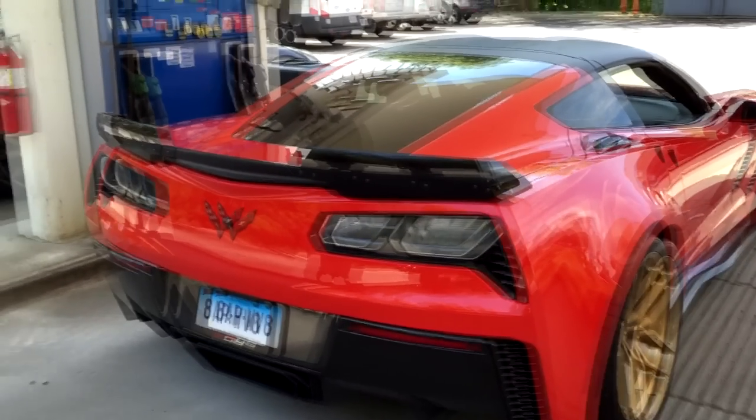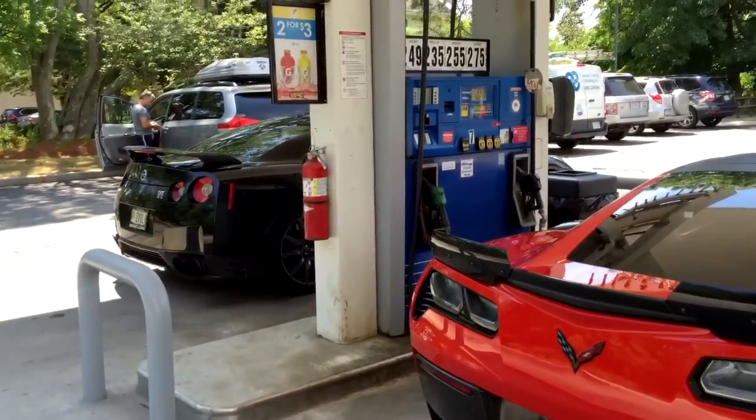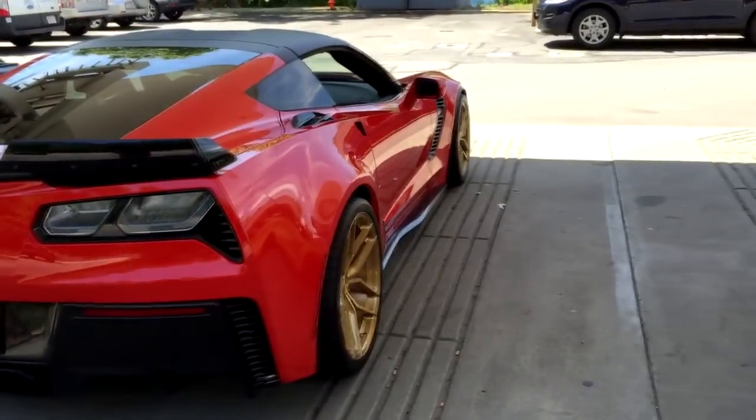So the Z06 is going to run against the GTR. It's a Boost Logic 750X, I think. I don't know what Kevin has. I think he just has bolt-ons.